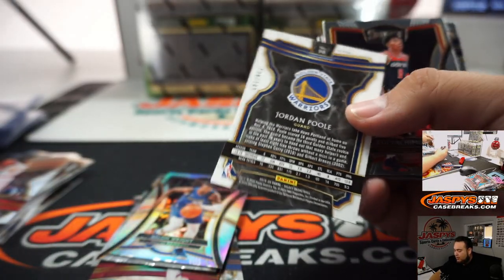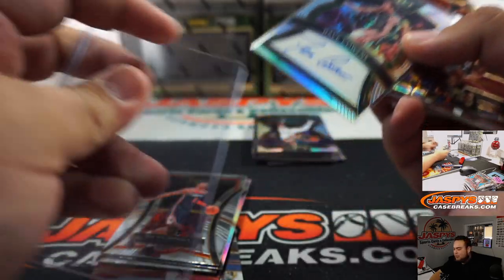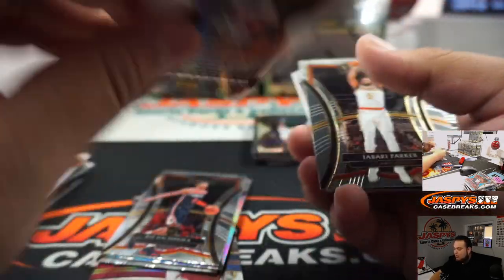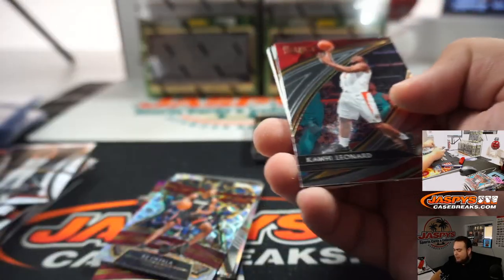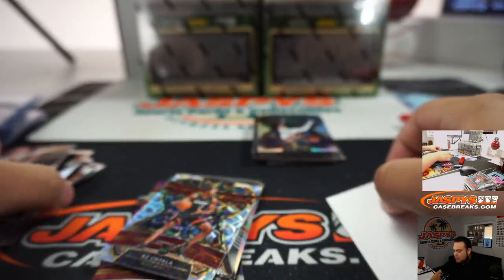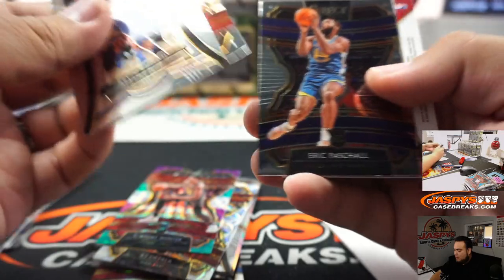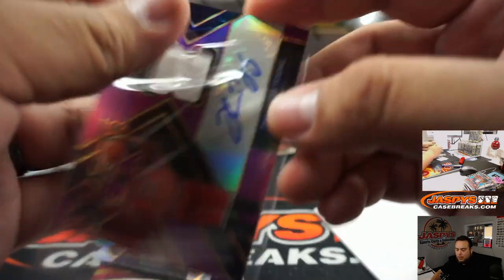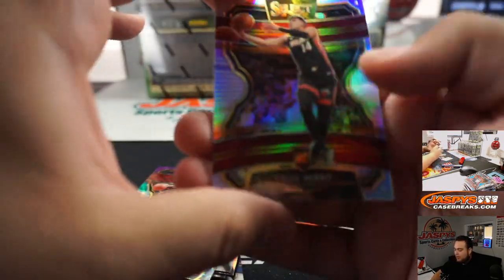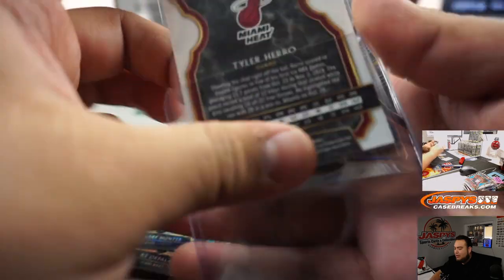Jordan Poole to 149, Golden State Warriors. Rui Hachimura, that's premier level. And Dave Cowens to 199 for the Boston Celtics. Going to Josh Bruce. Okpala. Got Myles Turner, Pacers, to 75. Randle. DeAndre Hunter, tricolor. And a Thaddeus Young to 99, X-Factor, for the Bulls. Going to EA. And we got a Tyler Herro silver. Best offer accepted. Gotcha.